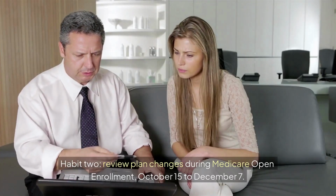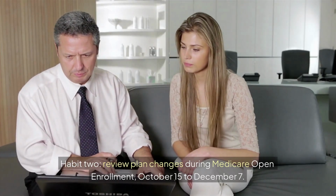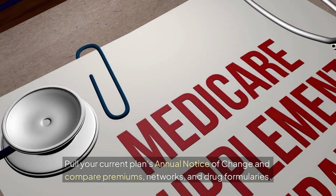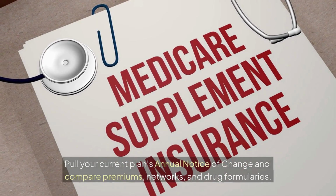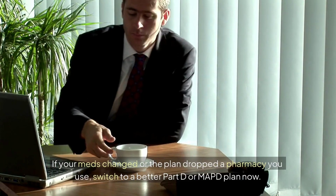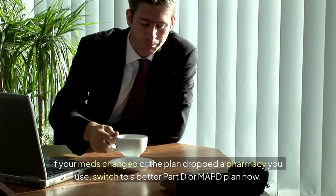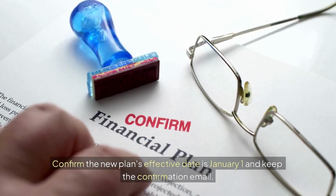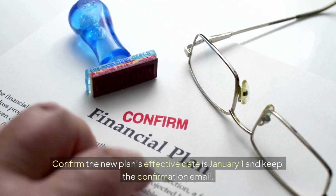Habit 2. Review plan changes during Medicare open enrollment, October 15th to December 7th. Pull your current plan's annual notice of change and compare premiums, networks, and drug formularies. If your meds changed or the plan dropped a pharmacy you use, switch to a better Part D or MAPD plan now. Confirm the new plan's effective date is January 1st and keep the confirmation email.